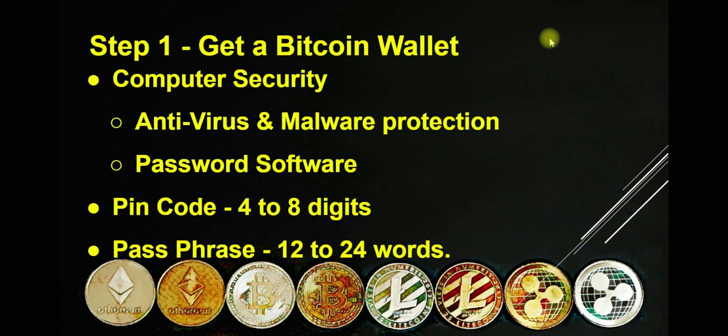Those words are randomly generated by the hardware wallet itself, and you can think of them as your backup to the hardware wallet. If your hardware wallet was destroyed, say in a fire or a car ran over it, or some other situation where it got physically damaged or you physically lost it, then with that 12 to 24 words, you can buy another one of those hardware wallets and recreate your hardware wallet using the 12 to 24 words.